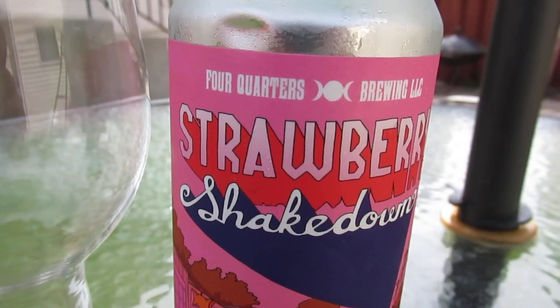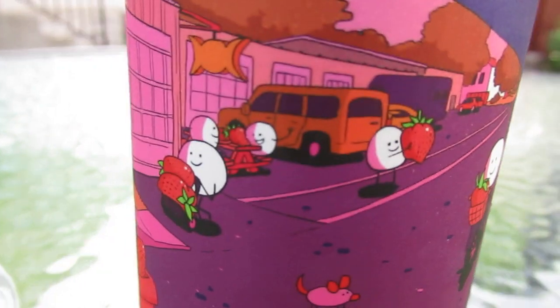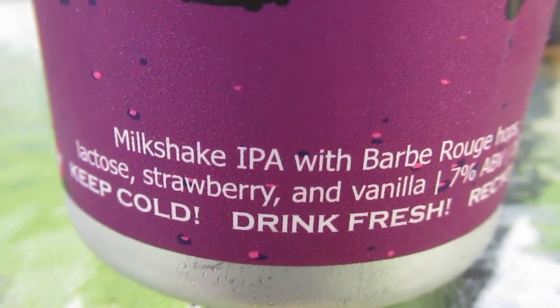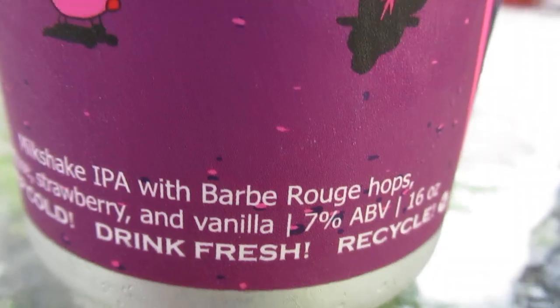Okay, so I did decide to do one more by myself. Strawberry Shakedown. It is a Milkshake IPA with Barbe Rouge hops. I had to look that up. Lactose, strawberry, and vanilla, 7%.